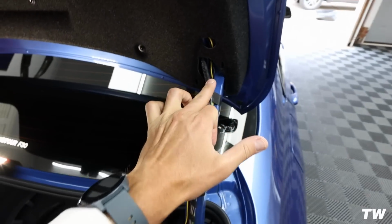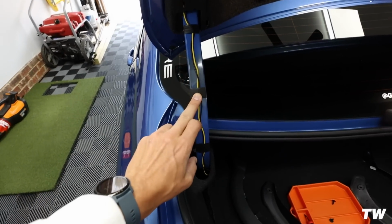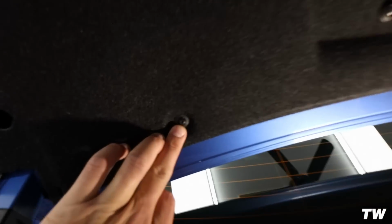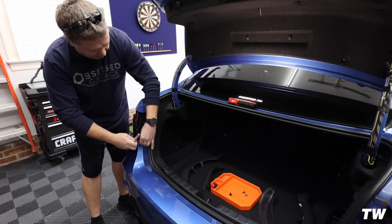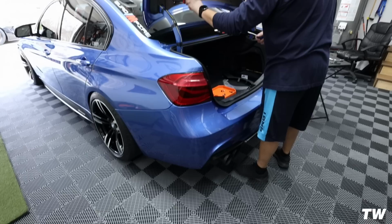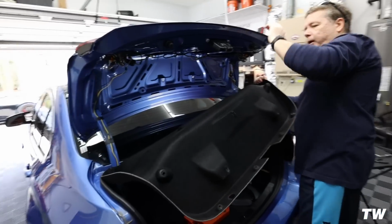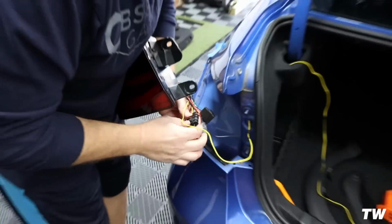So you can see his wiring from his LCIs that he did. Probably redo these with the new tail lights and then use some Tesa tape. But yeah, you just gotta unclip these guys from here, pull that off, and then take out all these little guys, and this whole piece comes out. Yeah, those are gonna look good. Too bad they don't have them for the 4 Series, huh?